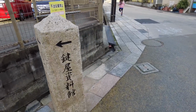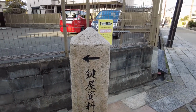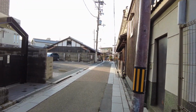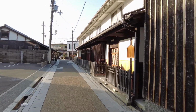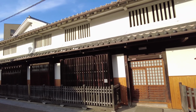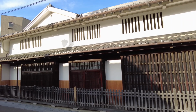So this would be the sign for the next Juku, or the next rest station. It's really nice with the light coming from the sun at this time of the day.